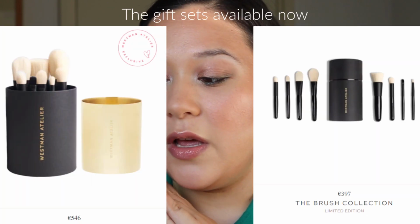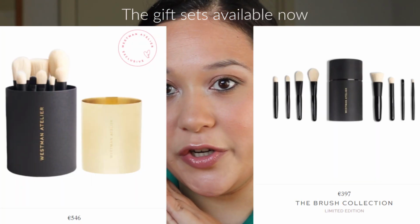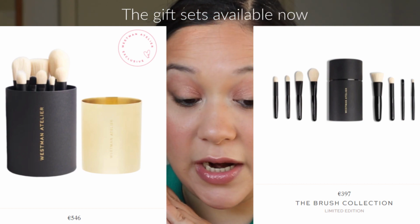The last thing I don't like about this is the pods are quite small. So if you want to use your finger, which is for me the best way to apply these, and you have nails, you can't. Westman Atelier has a lot of brushes, and they have 2 eye brushes. They're incredibly expensive, so I would totally recommend to just use your own brushes. The brush I was using and that I really enjoy is the Rare Beauty eyeshadow brush. It kind of applies like my finger, and that's a much cheaper alternative and something that I can recommend.